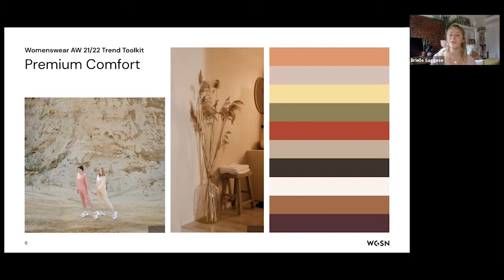You'll notice we have a lot of calming midtones within this trend toolkit to really have that aspirational and also nostalgic type of aesthetic. But then they are also going to be offset by a couple of darker hues that are going to work well as accents for this piece and for this trend.